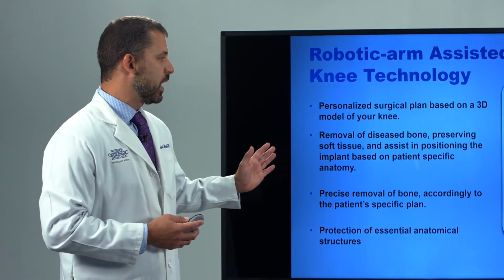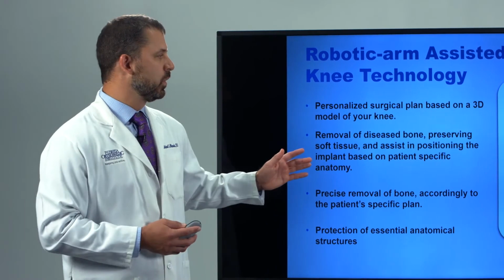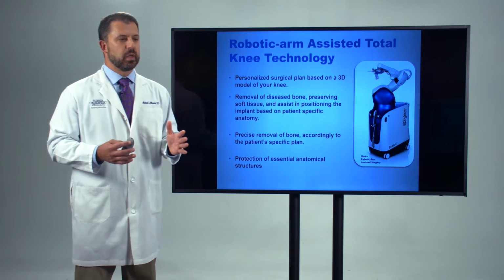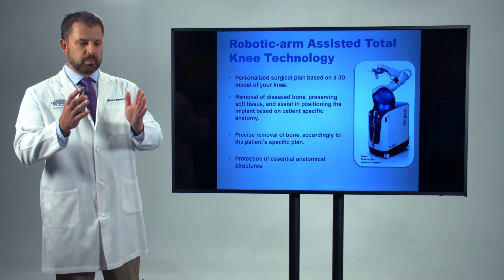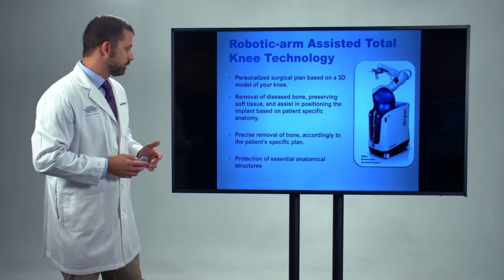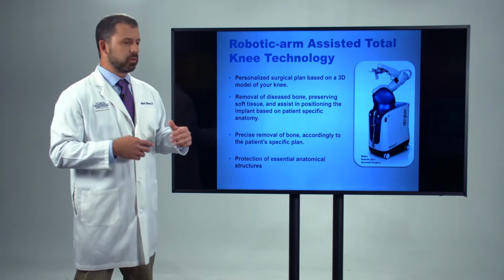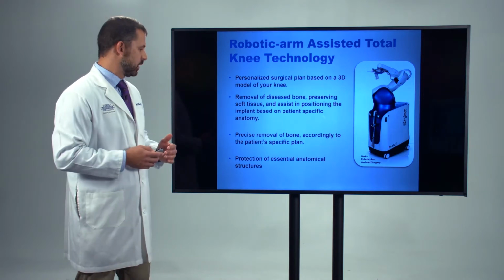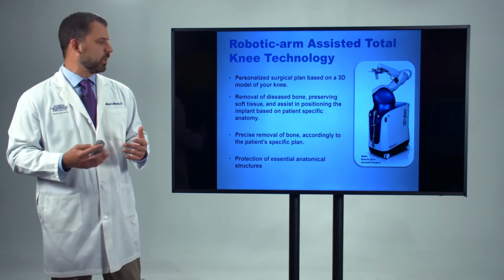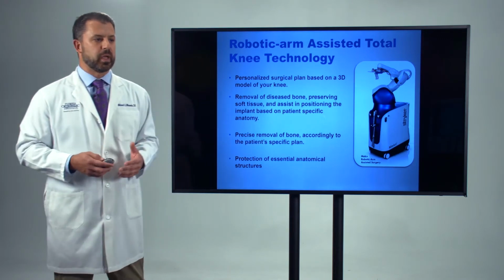The knee replacement goes in by removing the diseased bone. We're using this saw, and we like to say that we're preserving soft tissues because the saw is restricted in where you can move it once the parameters are set. This assists in positioning of the implant for each patient. It's very patient specific, and with robotics, the precision and accuracy is the big thing. So you have precise removal of the bone according to that patient's plan in the CT scan.